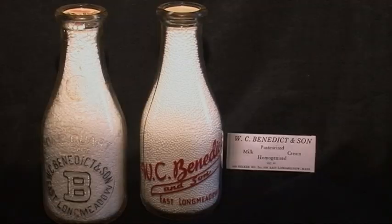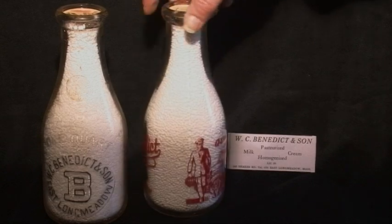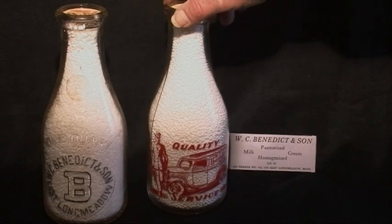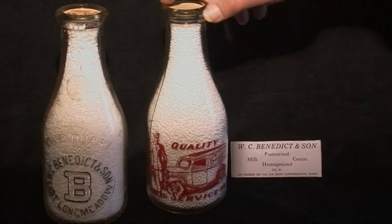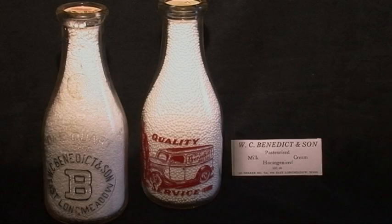These are two bottles from W.C. Benedict and Son. The bottle on the left is an older embossed bottle, and the bottle on the right is the later one that's called a pyro. And on the back, you'll see a nice drawing of a milkman in his milk truck, and it says W.C. Benedict and Son on the truck.